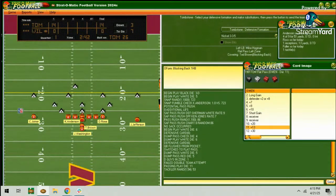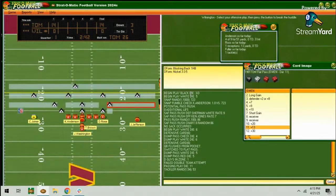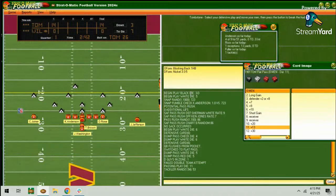Just under 3 minutes left in the first. Best kicker in the league is on Wilmington, however, and he's in range. However, down 14-0, if it gets close, it may tempt Jay to go ahead and go for it. So blocking back set, 3-3-5. It's got perfect containment if he leaves the middle linebacker at home, who's a 6.